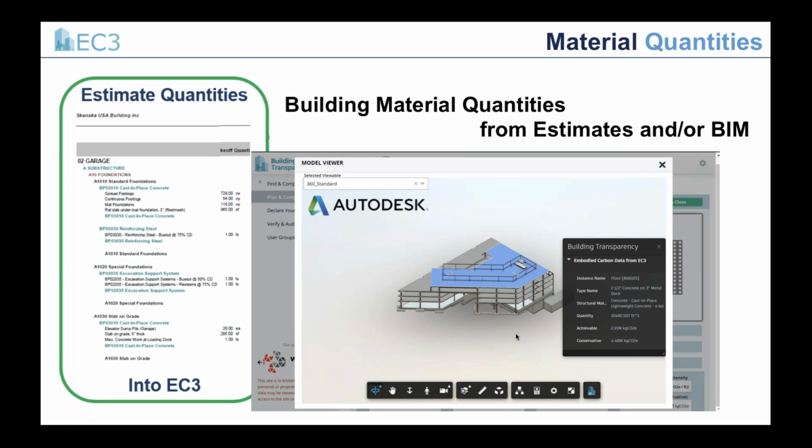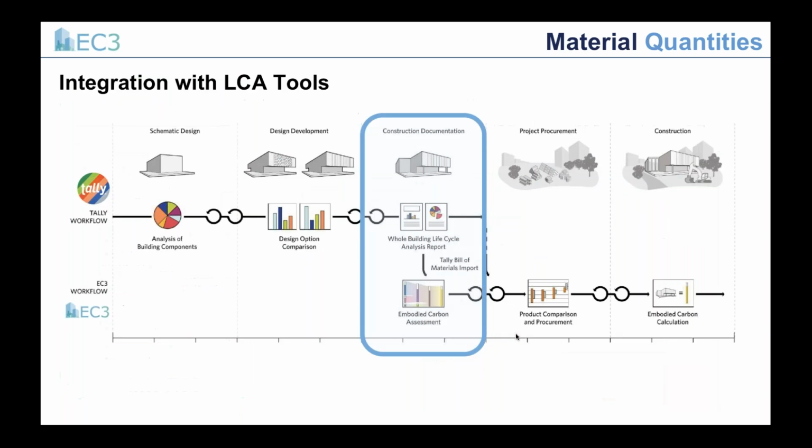And on the next slide, we are also partnering with those LCA tools I mentioned. I think Tally is our first partner, where we can take the quantities and bills of materials that designers are using to get to life cycle assessment targets, using the Tally tool, and import those bills of materials into the EC3 tool to follow the chain through specification and procurement. So that's how we're getting the information into the tool.